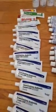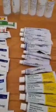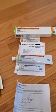Each physician that we saw had a preference. Our pediatrician liked the triamcinolone. Our allergist said, no, you should try mometasone. And the dermatologist liked betamethasone ointment and clobetasol ointment.